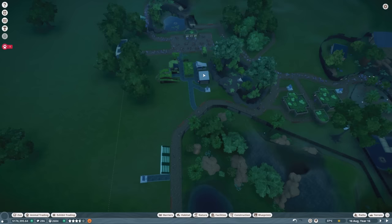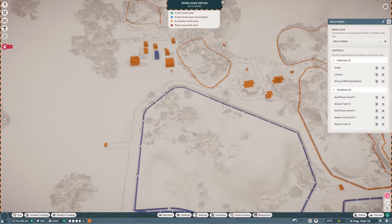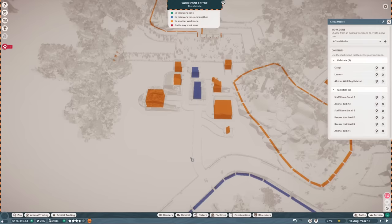In fact, they could probably use both staff rooms. I'm just going to edit their work zone because that's quite close to there. Let's have Africa Middle be able to utilize this staff room as well because that is quite close. And maybe the Keeper Hut too, which I think is this building. Yes, it is. So they've got both keeper huts. They can use whichever they want. I think that just makes a bit more sense.